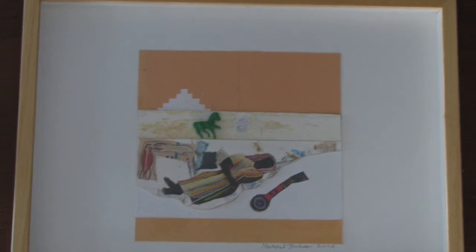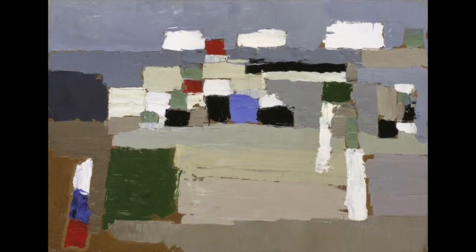The next slide is the other man that influenced me, a man called Nicholas de Stael. And he influenced European painting and American painting in 1943, 44, 45. He had a great impact.